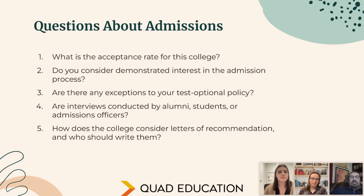So a couple things here. If a college says they don't track demonstrated interest, they do not track demonstrated interest. It's not a trick or anything like that. And also with the interviews, to adult ears and parent ears, this sounds like a job interview, and it really kind of isn't. As Dominique had talked about, it's really more of a conversation. And when we implemented the Vanderbilt alumni interview program, I was doing it as one of my little grad student tasks at the time.